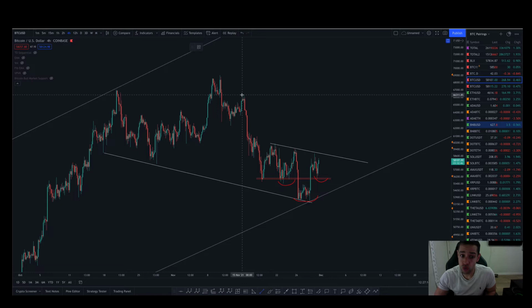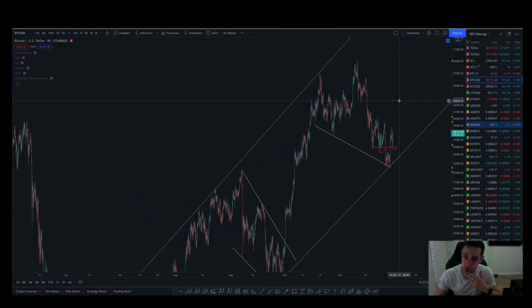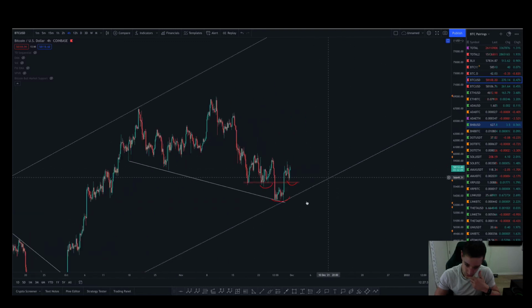We've also already back tested this region here. We broke out of this trend line over here, broke up, back test, resume trend. So these are key areas that you need to be looking out for. So 60k is the major level to be looking out for. Be aware, set your alerts. So let's see how we go with that.